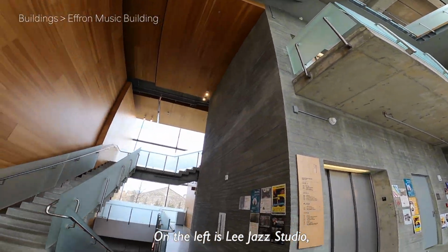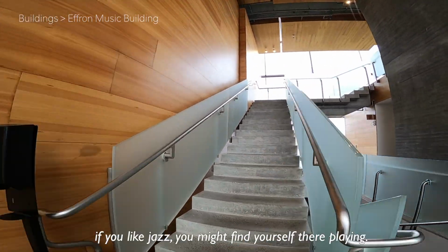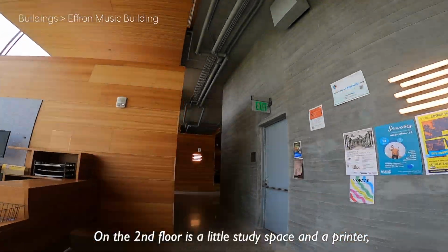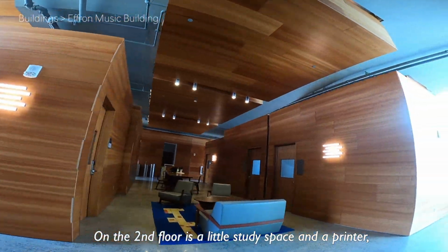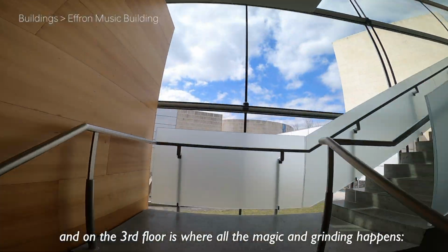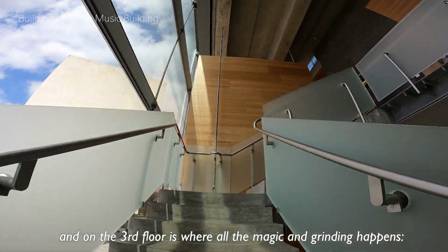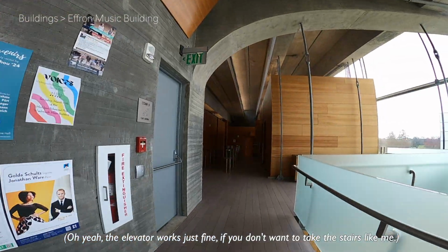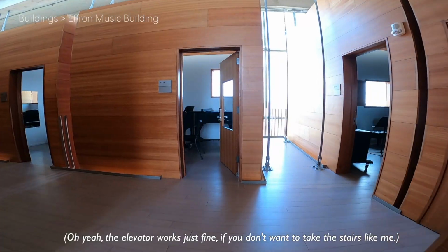On the left is Lee Jazz Studio. If you like jazz, you might find yourself there playing. On the second floor is a little study space and a printer. And on the 3rd floor is where all the magic and grinding happens. The practice rooms. The elevator works just fine if you don't want to take the stairs like me.